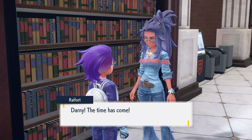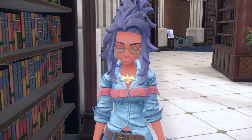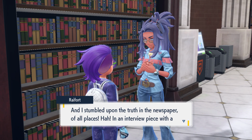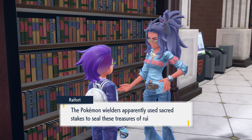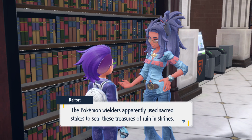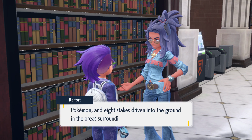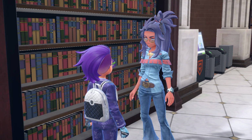Donnie, the time has come. The cursed treasures, the 4 Pokemon of Ruin. They exist! I stumbled upon the truth in a newspaper of all places. Ha! An interview piece with a carpenter, no less. The Pokemon wielders apparently use sacred stakes to seal these treasures of ruin in the shrines. There is a separate shrine for each of the 4 Pokemon, and 8 stakes are driven into the ground in an area surrounding each shrine to keep the Power of Ruin at bay.